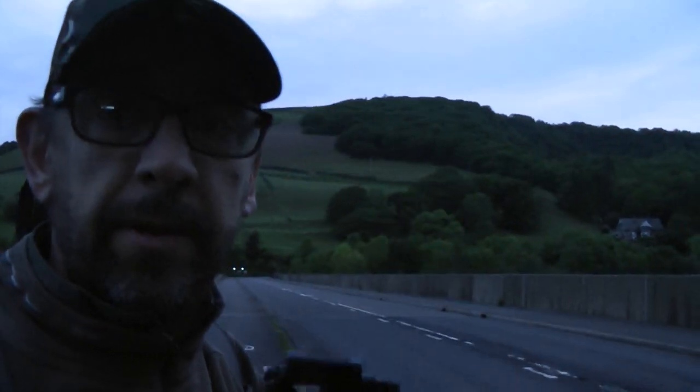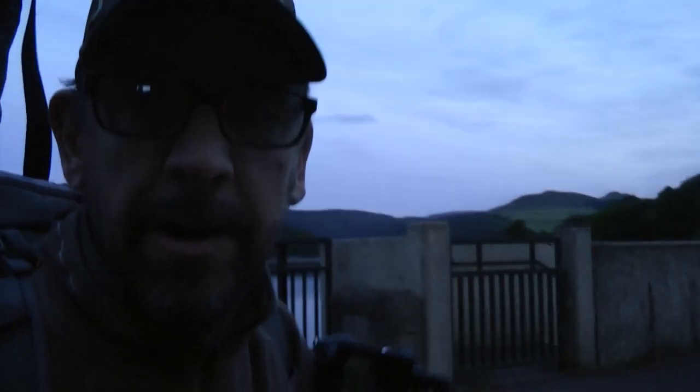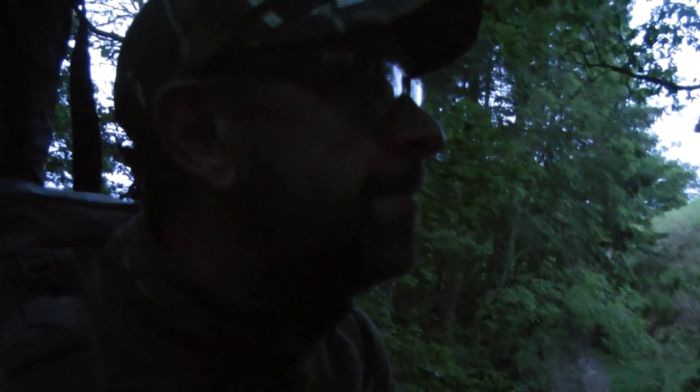I've got perhaps about a mile's walk now up there. In the background there is the wood up on the hillside, and that's where I'm heading now, so I'll see you up there. Oh, it's a bit of a climb that. It's got a little bit further to go now up that hill, maybe another 200 metres or so.